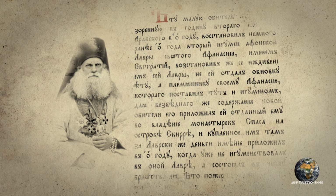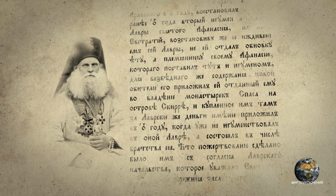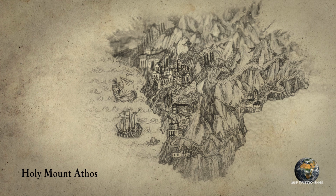And he added the possessions acquired there with the money of the Lavra in the year 1012, when he was no longer the hegumen of the Lavra of Saint Athanasius, but one of his brethren. This donation was made by him with the assent of the Lavra elders, who respected Eustratius for his former merits. Since then, the monks of the Great Lavra have supported the cloister of Vulefteria, despite the fact that it has been repeatedly ruined and devastated by sea robbers.